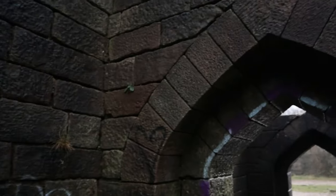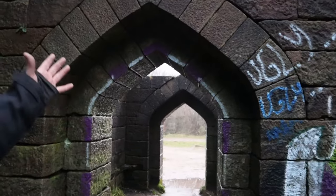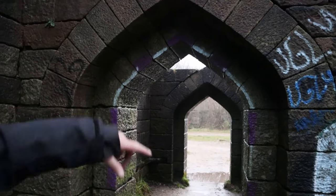I'll just get over to this doorway here. Just look at it. It's just the position of it. They must have spent about 3 weeks just doing one archway. It's unbelievable. It's absolutely superb. I hope my pictures do it some justice. I really do.